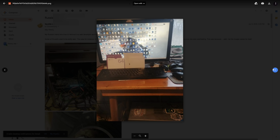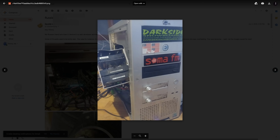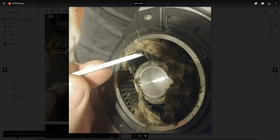Yes. So I don't know if there's anything else. Lots of pictures. This is what I want to see, is just lots of pictures. Lots of clear images. You see he's got his hard drives hanging out there. And that was a really awesome case. I think LGR, Lazy Game Reviews, just built a PC in one of those cases. They're very sought after. He's like, I'll go help you clean it out. No, you won't. There's no coming back from that, I don't think.